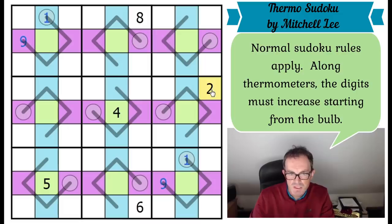So maybe 1 is the important digit. So what does this 2 stop? This 2 will stop certain cells from being 1, like this one. This can't be 1, because if it's 1, you have to put a 2 there. So this is not 1. This is not 1. That's not 1. That can be 1.